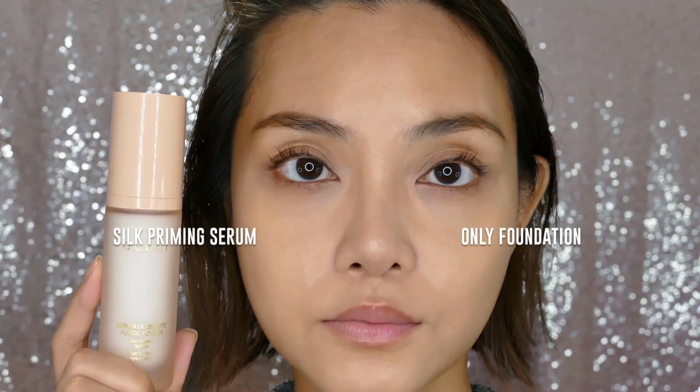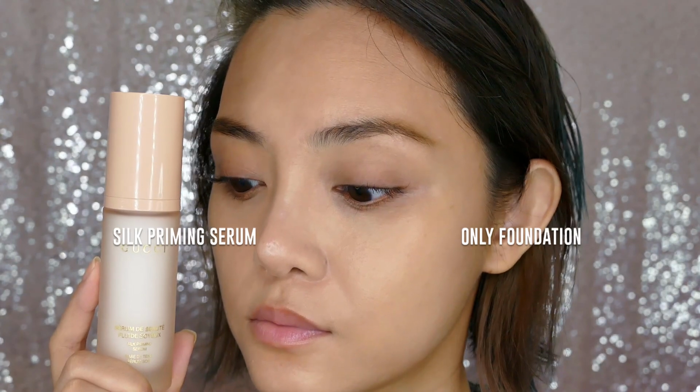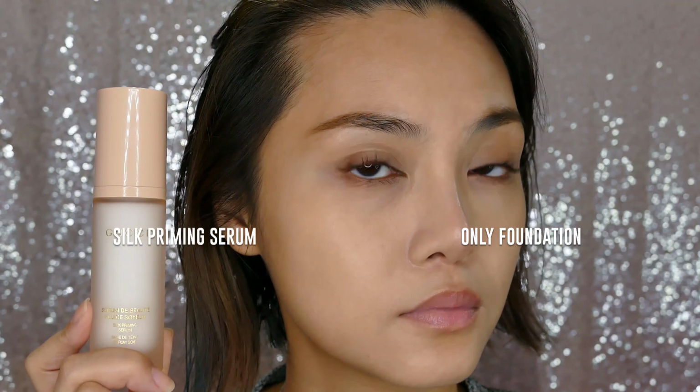I didn't get any streaking. I didn't have to work at it too much with a sponge or a brush, which was really nice. I did find that on the side of my face where I applied the primer, the foundation went on with a little bit more of a soft focus finish. I felt like the shine and the pores on my skin were muted just a little bit, so it's a very nice, mildly filtered effect.